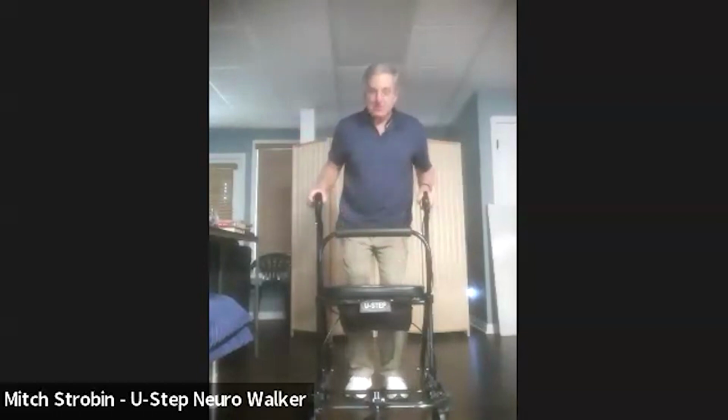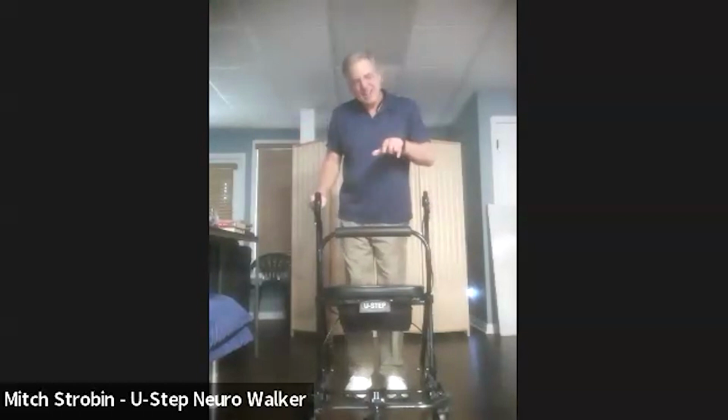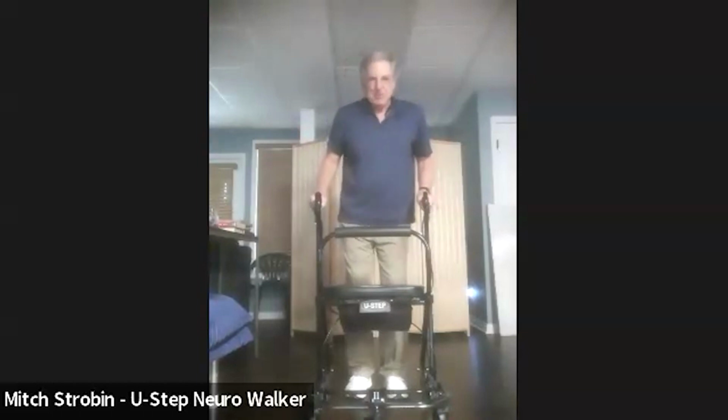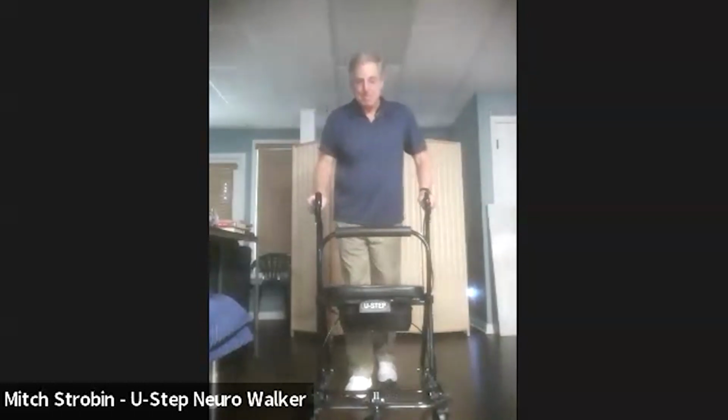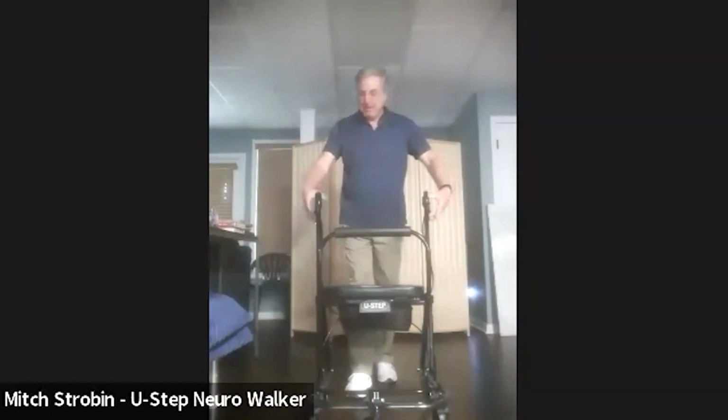Number 2, more importantly, how many times with a regular walker, we've seen this, you're sitting down, you stand up, grab your walker to help stand, and it kind of creeps away a little bit. Or maybe you're trying to sit down and hold the walker and it creeps away. Because the U-Step doesn't move, it's very safe when you're standing up and sitting down. We talked about, remember that braking, that either hand releases the brakes? Well, here I go, just one hand, doesn't matter which hand.